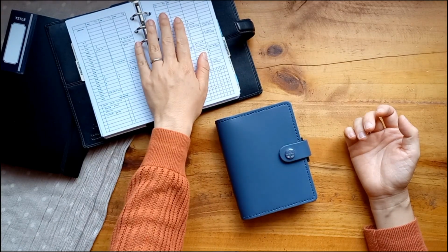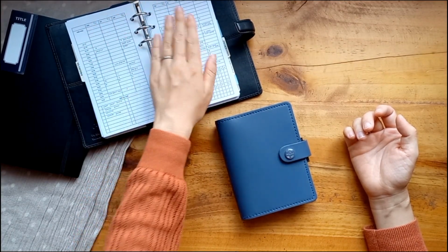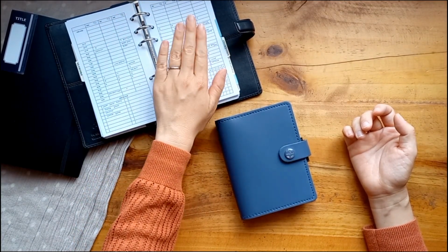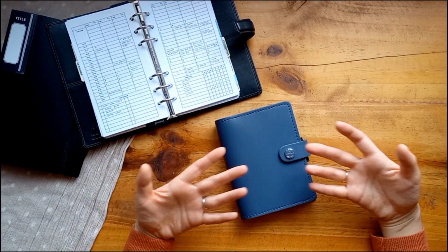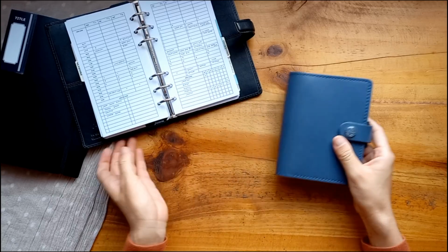So this planner is going to be mainly for this vertical format that I really love, and some habits tracking, and this one's going to be a main planner, everyday carry.